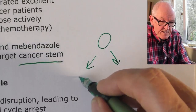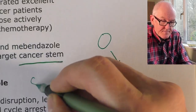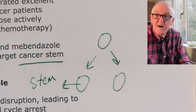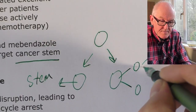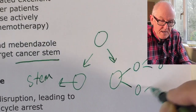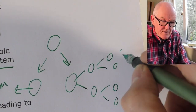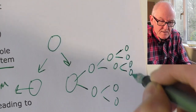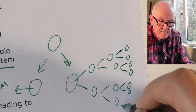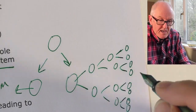It will divide into two cells. One cell will remain as a stem cell, while this other cell here will divide into a population of further cells via simple mitosis. So you get a population of cells here, carry on dividing. Of course, tumours contain billions of cells. So that carries on into a population.